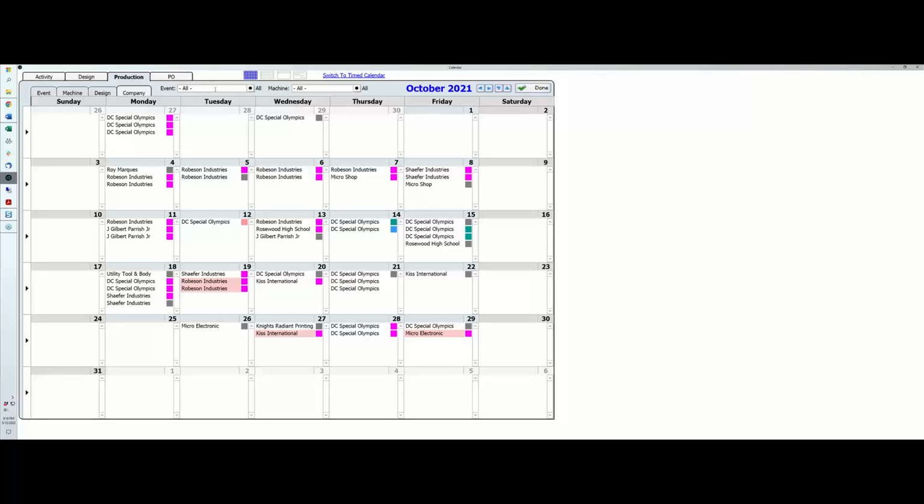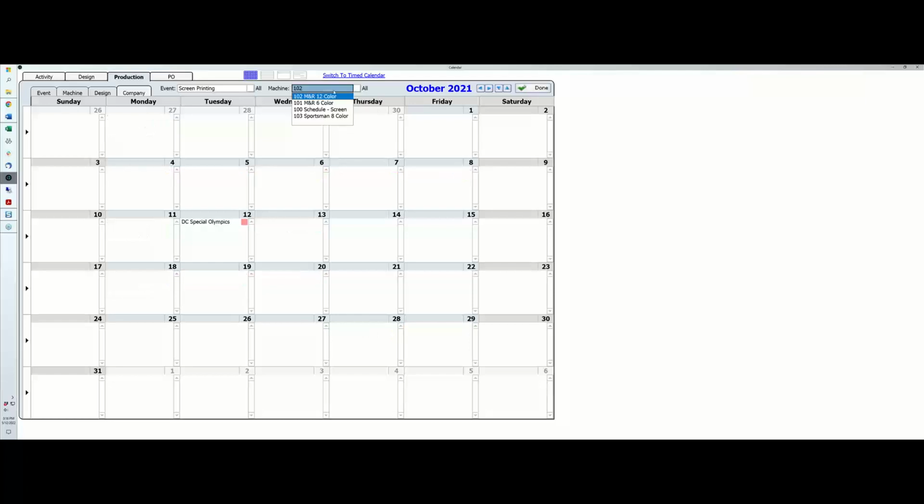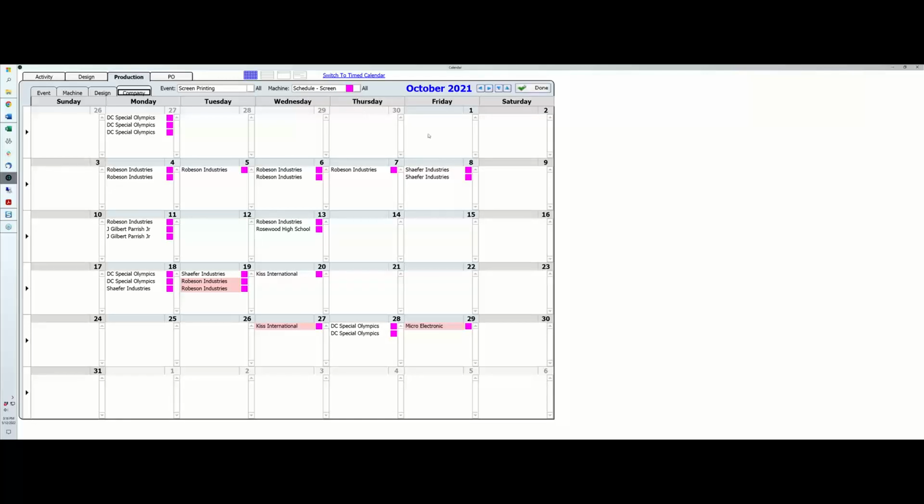I also can filter. So for example, if I just wanted to see everything, let's say in my screen printing department, that narrowed down, removed things from the window. If I want to see everything on a particular machine only, that would show me what's on that particular machine. And as I change these filters, it changes the view.